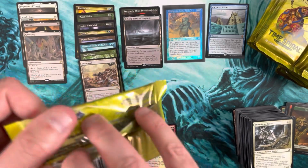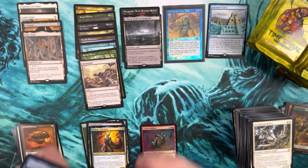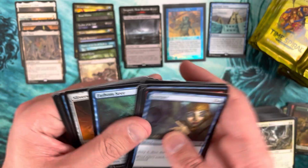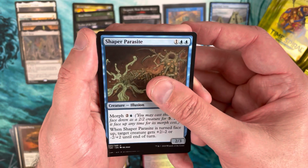Wouldn't mind seeing, if I'm being a super greed monster, a Chalice of the Void, which is also time shifted. Yeah, I haven't pulled one of those in forever. So, you know, box, if you want to help me out a little bit more. Not too proud to beg.